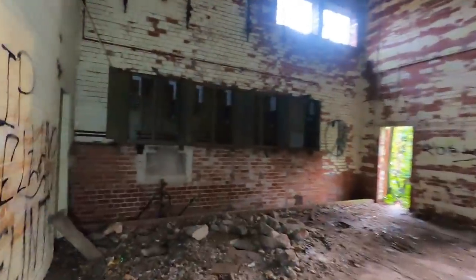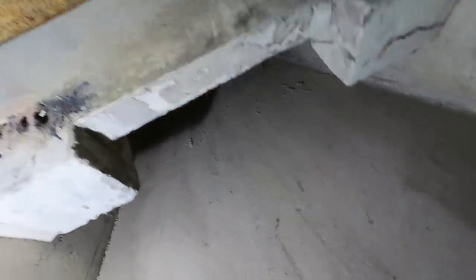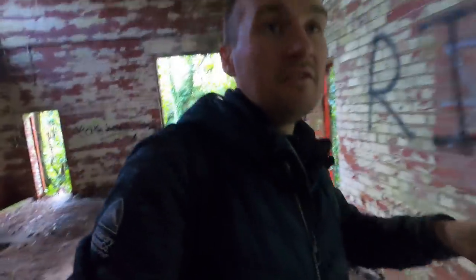Here we are at the other end. Now then, we saw those chutes above us, didn't we? I think we saw two of them. Well, here we go, look. That's inside one of them chutes. That's great. Okay. A lot of holes everywhere. Right, let's go back to the other end.